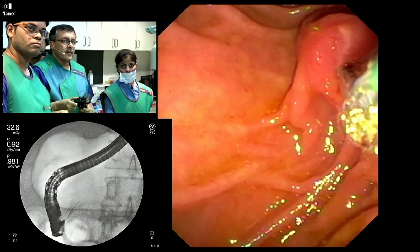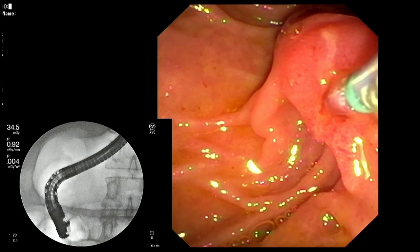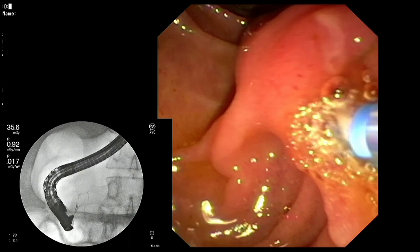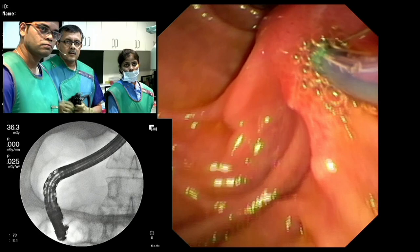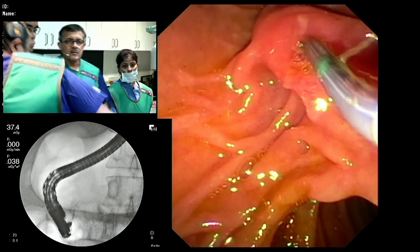And once this is the case, my assistant is now rotating the wire. So I'm going to again come here, bend the sphincterotome, yes, and now my assistant will rotate the wire. Don't bend too much. Okay, now see, it's going in the PD. Okay, so once more I will change the axis, yes, we're on. Till the pancreatic duct. Okay, so now unbend the sphincterotome.